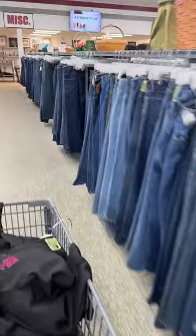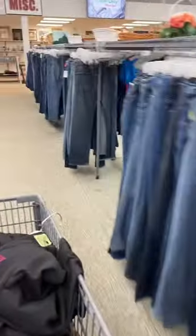All right, let's go through the jeans. We'll circle back to the jackets. There was another guy that was thrifting the jacket section. I didn't want to really get in his way, so.